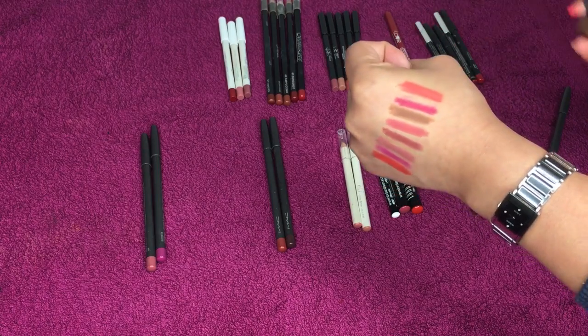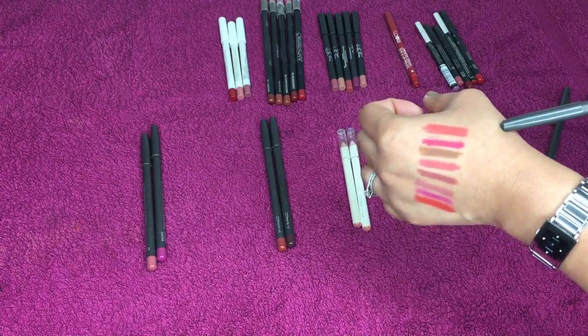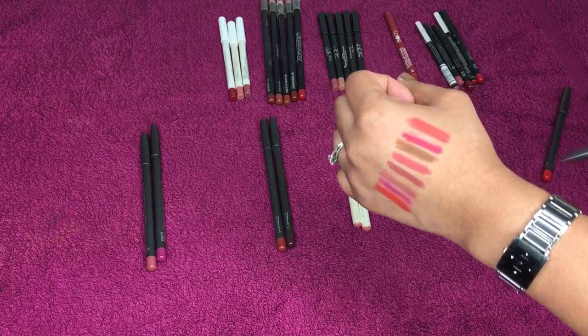And then we have Lasting Sensation, and this is perfect for coral lips. It just goes so nicely with coral colours. It is quite bright for my skin tone, so I do tone it down with like a darker lip colour, but a lot of my fairer clients, this is gorgeous on.